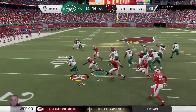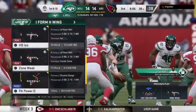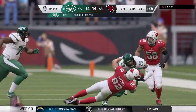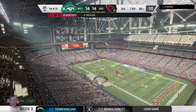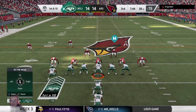They'll start the drive with a carry by Bell. And they're able to get this one across the 35. That's good for a Jet first down, a gain of 13. Boy, where would these guys be without his performance on the ground? That puts him over 100 yards now for the afternoon, and I tell you, he seems to be getting stronger as the day goes along. So here's a 1st and 10 at the 38.